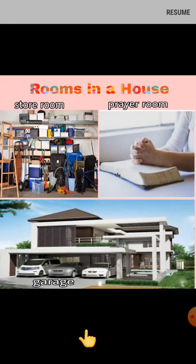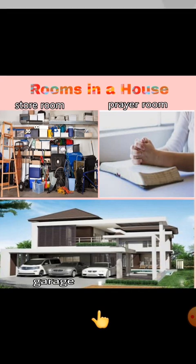Some houses also have a storeroom. A storeroom is a room where we keep our old things. Then some houses also have a prayer room, a room to pray to God. And also a garage. A garage is a place where we can park the car. So these are some of the rooms in a house.